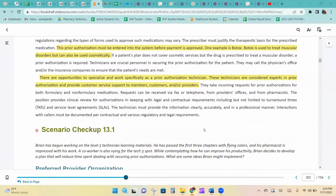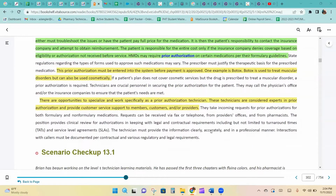There are opportunities to specialize and work specifically as a prior authorization tech. These technicians are considered experts in prior authorizations and provide customer service support to members, customers, and/or providers.